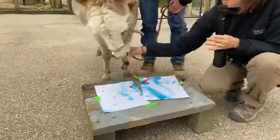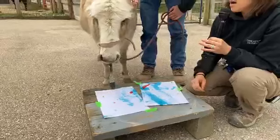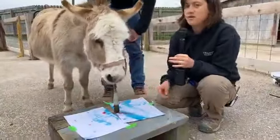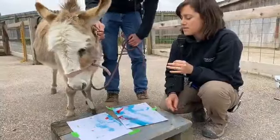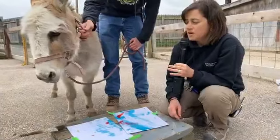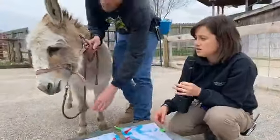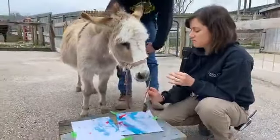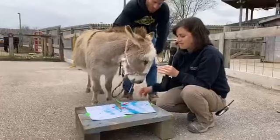a diet. Donkeys are great animals because they can survive on very little grass and feed. But unfortunately, that means in a zoological setting like this, we have to be very careful how much Ella eats because she can pack on the pounds quite quickly.